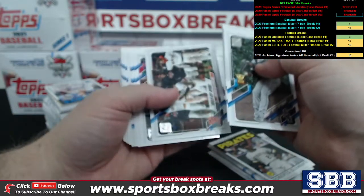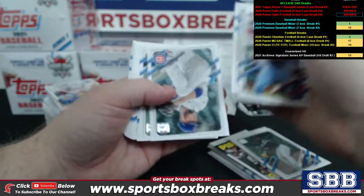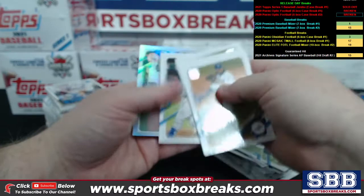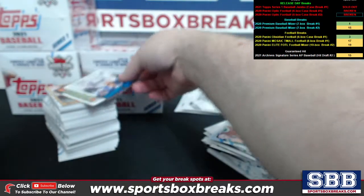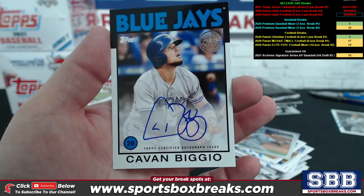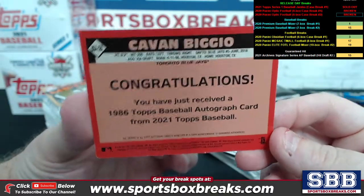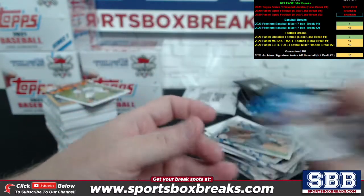I see the next one, guys. I think I split the stack right at the next hit. Here is, what do we got? Brett Gardner. Here it is. It is a 1986 auto, Blue Jays on card ink of Kevin Biggio. Toronto going off to Rob R. There you go, Rob. Nice hit. 1986 Topps baseball autograph card of Biggio. Very nice.